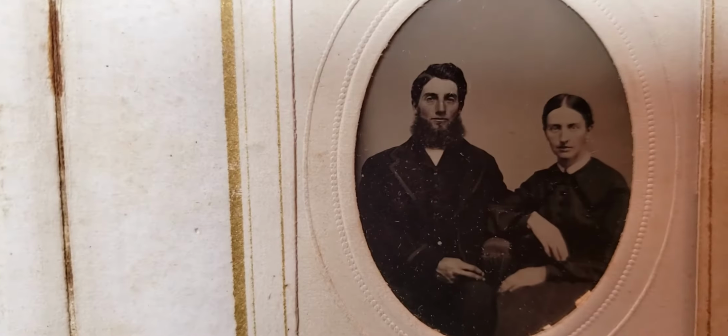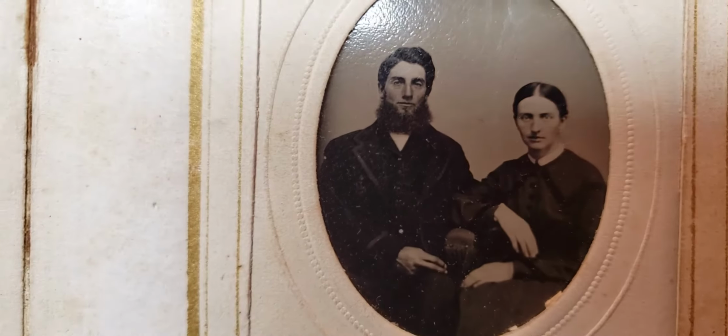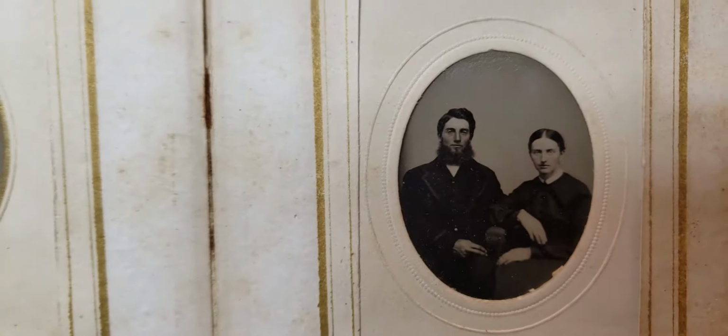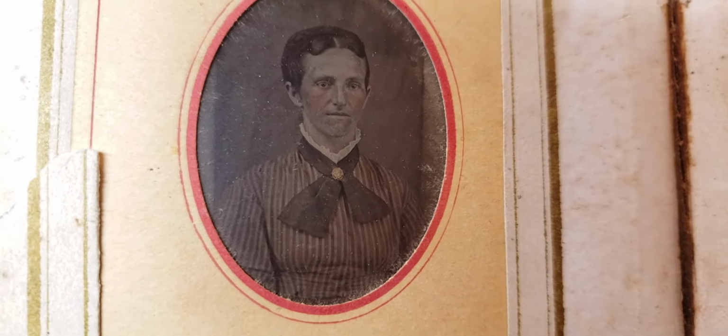And then over here, we have a gem tintype. It looks Civil War. We have that gentleman with the beard and his wife. Pretty cool. And we have another person that's passed away, signified by this little piece of black cloth here, and two gem tintypes from the 1860s. You can see this one was hand tinted as well.